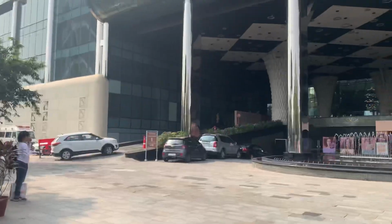I'm at Sahara Star right now. Let me show you the outside view.